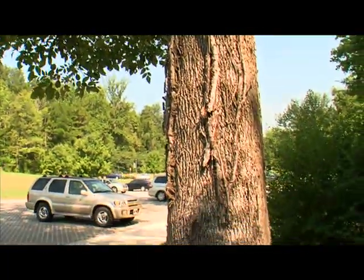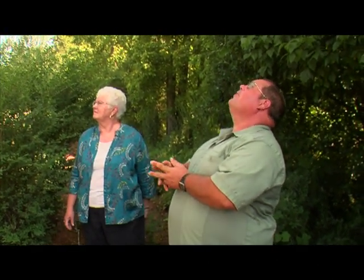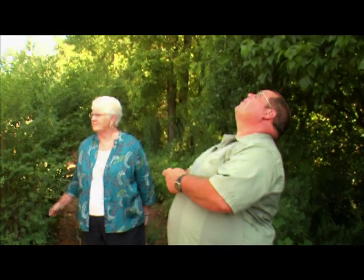They make baseball bats out of ashes, so that's where the baseball bats come from. Of course, ash that grows on an upland soil is going to be better quality than the one that grows down here in the wet like this one has. But still a beautiful tree down here.